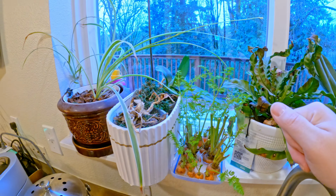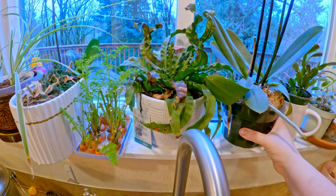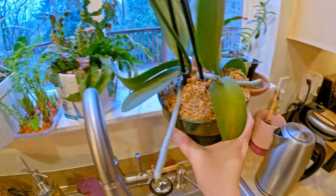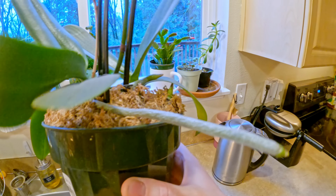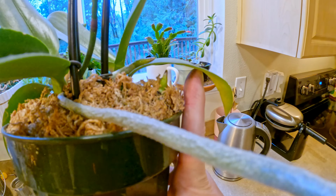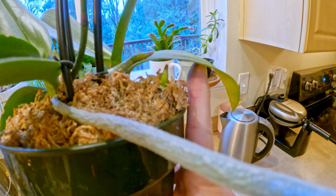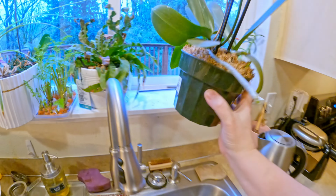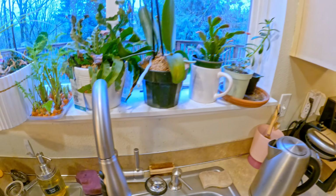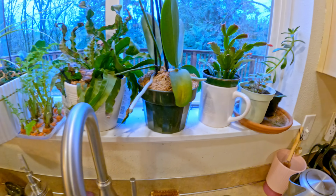Some of my orchids. Interestingly though, one of my orchids, and again, if you are an orchid expert, I would love to know your thoughts. If you look right here under here, I'm trying to decide whether that's a flower spike, whether that's an air root or something else. So let me know what you think. Just under there, just here. Something is growing up, and I'm curious to see what it is. Orchids are something that I always struggle to look after, but there we go.